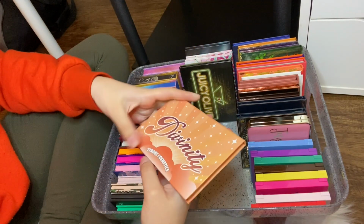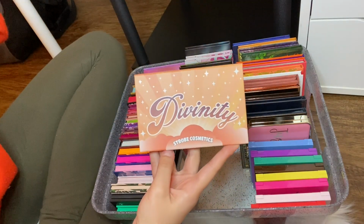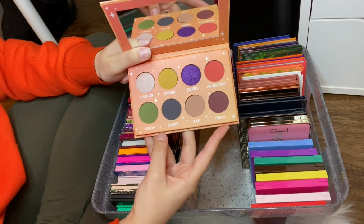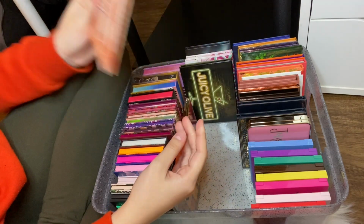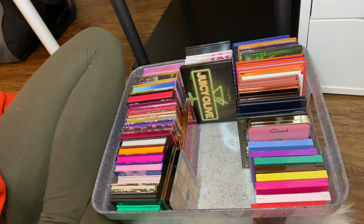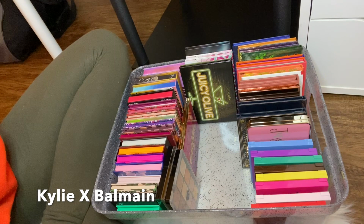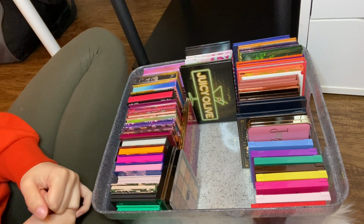And I did get this in December. This is from Strobe Cosmetics, but they rebranded and changed their name to Shroud. This is the Divinity palette. It's a really pretty palette. I really want to get the creepy cute one as well, because it's pastels. And I don't really have pastels in my collection. Besides the Dose of Colors Ice Cream palette, and then what other palette had pastels in it? I forgot already. But I don't really have pastels in my collection.